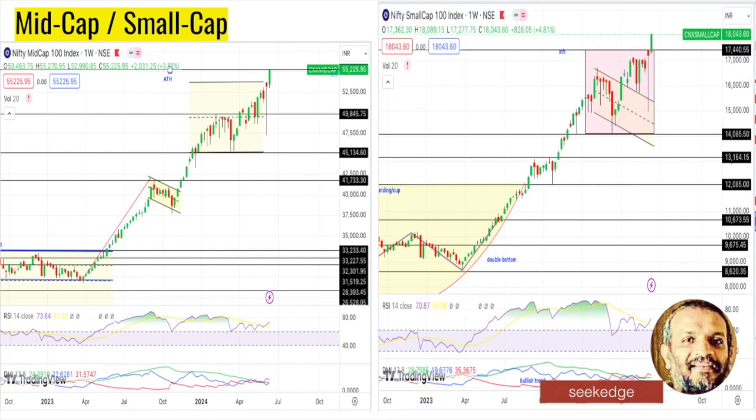Look at the midcap and the smallcap index. Midcaps are breaking out at all-time highs from the previous consolidation. Smallcap also at all-time highs, breaking out from that consolidation. So extremely bullish. Remember, there is negative divergence on the weekly, so you have to be cautious. It's all-time highs with a divergence, so you have to be cautious. But yes, it is across-the-caps movement. Broader market movement is what you're seeing, which is confirmed from these two indices, the midcap and the smallcap indices.